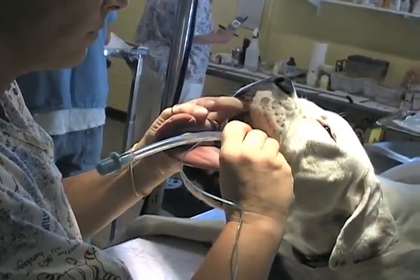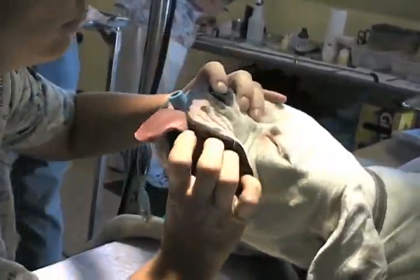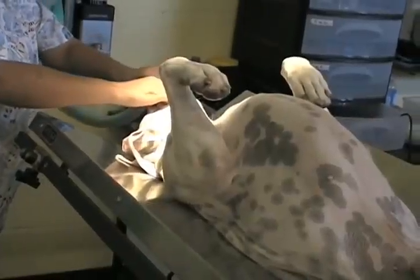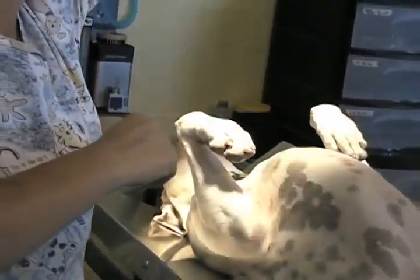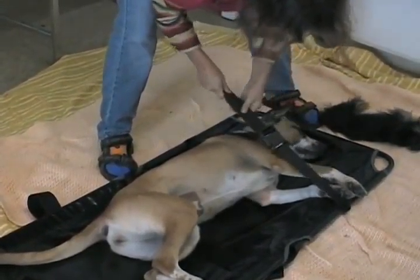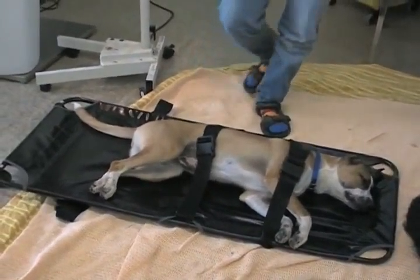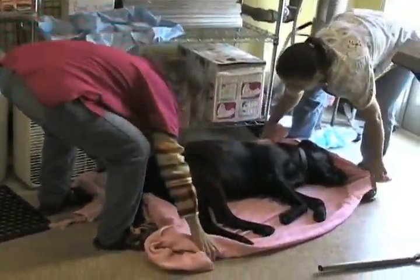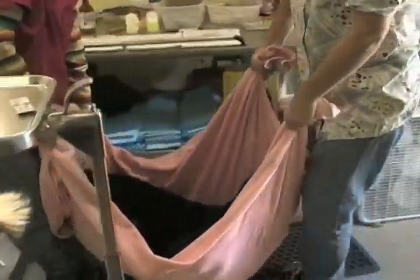Inserting a trachea tube before surgery as part of the preparation process will normally be done by the technician or assistant who works at the animal hospital. Here we see a medium-sized dog being carefully strapped to a stretcher to be returned to its cage. Again, make sure that the tongue is gently pulled to the front of the mouth so that the airway is not blocked when the animal is laid in the cage. Here we see a large dog being carried in a blanket. This method cradles the dog so it's not tied or strapped in.